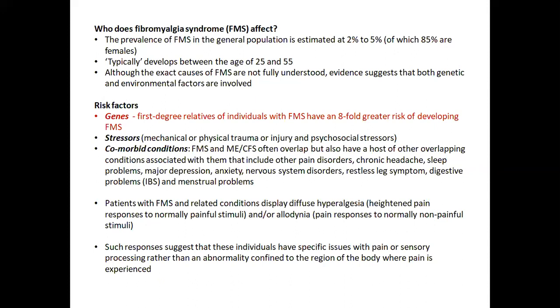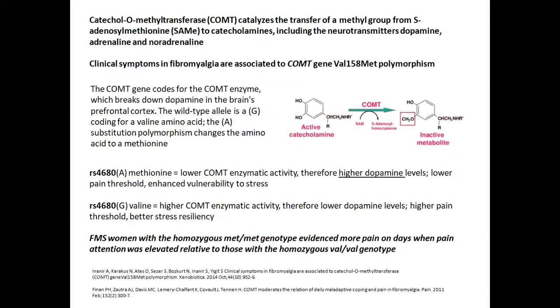So, for example, if you have a first-degree relative with fibromyalgia syndrome, then you have a much greater risk of developing fibromyalgia yourself. And then on top of this, there are specific genes that can exacerbate symptoms. For example, the COMT gene is the enzyme that breaks down neurotransmitters such as dopamine and adrenaline. Individuals with a specific type of polymorphism, if they have fibromyalgia, are likely to experience more pain on days when there is pain present than individuals who have the wild type gene.